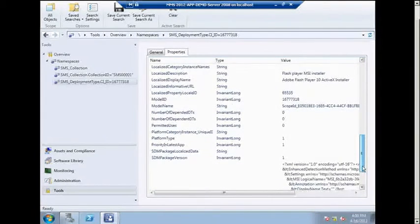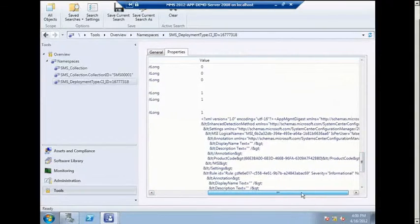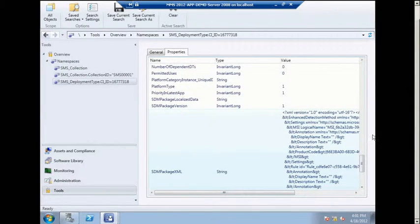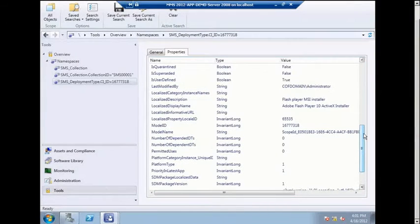Also, this gets me really excited. We talk about the application model all the time, right? This is the actual app model. We call it the digest. And you can see all the detection methods defined here, the MSI detection method, the product code used. You can see all the global conditions. So you can actually troubleshoot the actual model of the deployment type. And like I said, grab the scope ID, do some additional troubleshooting in the logs if you have to, things like that.